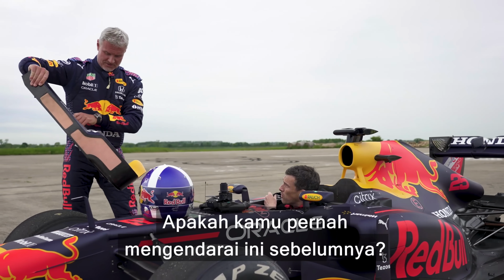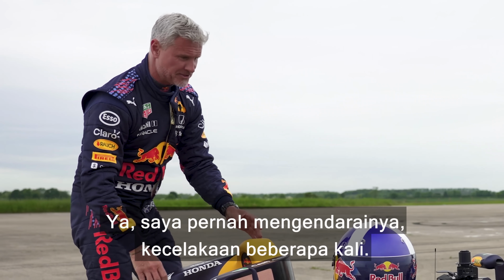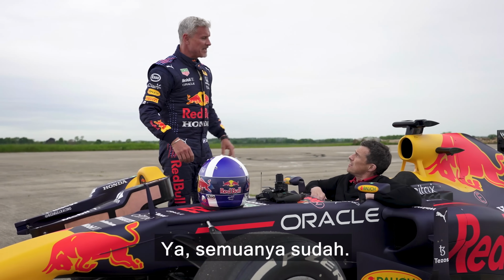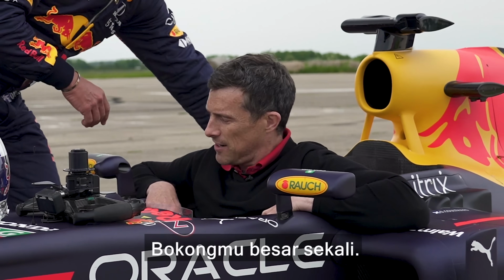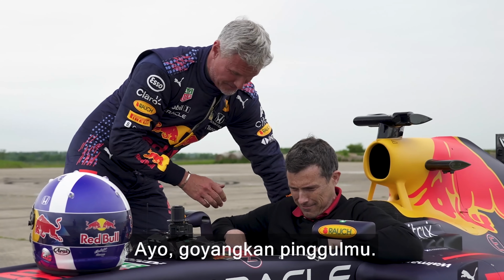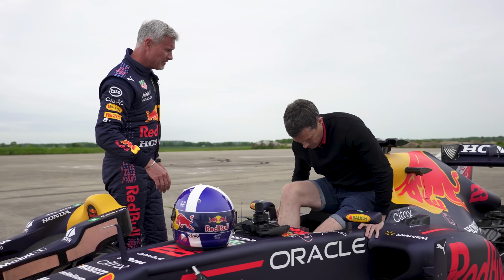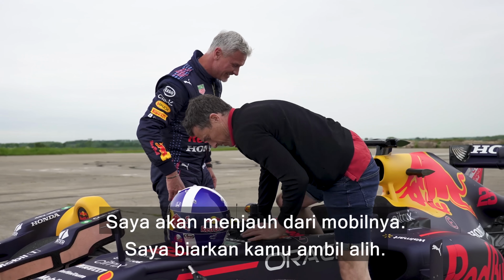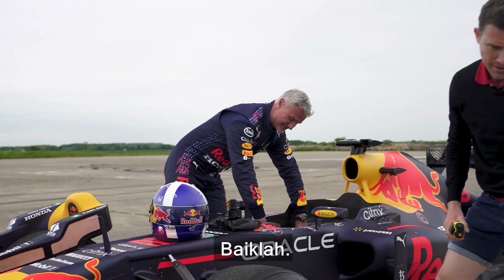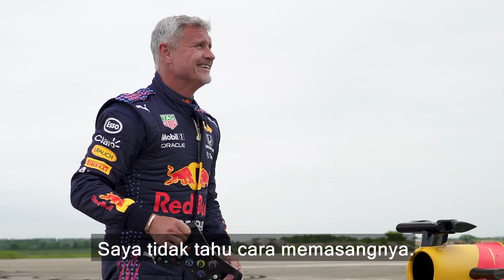Have you driven one of these before? Have you ever had a go in one? Yeah, I've done a bit of shaking down on them. Crashed a few. Did you manage to clean those cars? Yeah, they're all done. I've kind of brought the seat out with me, Dave, look. Yeah, well, that's that big arse of yours, isn't it? Right, come on then, wriggle your hips. All right, there you go. Oh, God, you've broken it. Is that a bad sign? Yeah, that is a bad sign. I'm going to move away from the car. I'm just going to let you take over. I don't know how to put it on.